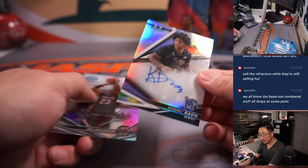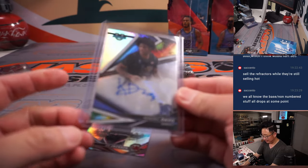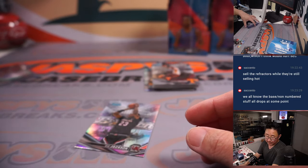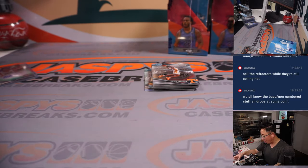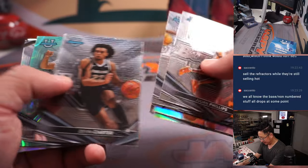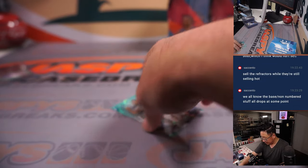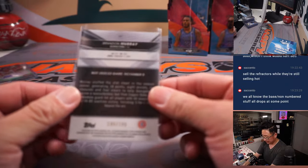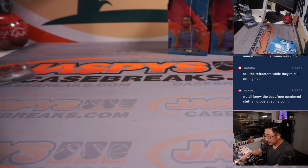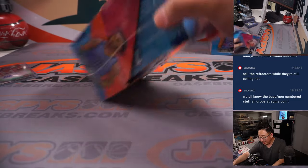There's Kendrick Davis. That's true. Yeah, you're right. Yeah, maybe sell these early. Auto you grade, maybe? Kendrick Davis, letter K. Although people are waiting for the pro uniform stuff too, so that might be another thing, but either way. And there's Brandon Murray, Aqua Lava to 199. Two boxes to go and then one more case to go.